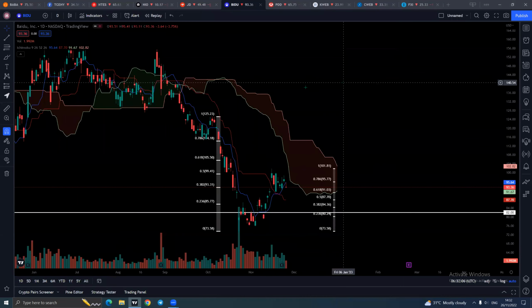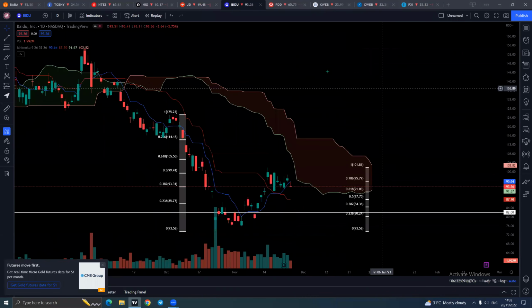Next up, we have Baidu. So for Baidu, we are in a similar situation, 61.8%. We're looking towards $91. If we pull back further, 87.70 and 84.36. As for the resistance, the blue conversion line is currently at 95.64.